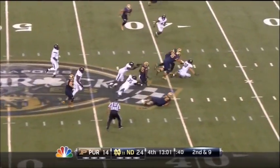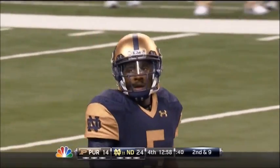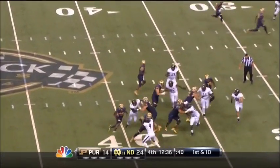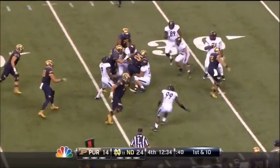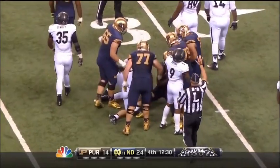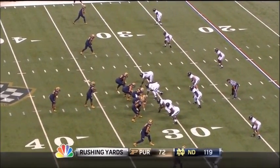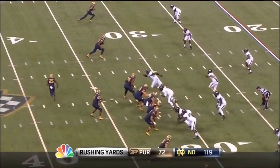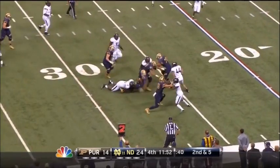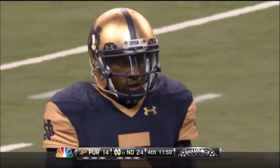Green pass complete to Folston. Has another Notre Dame first down just short of the 35-yard line of Purdue. Signaling hurry up, hurry up, hurry up. Yes, exactly. Folston wrestled to the turf by Sean Robinson. Second down. Golson's pass to Robinson, and Corey is enough for a first down.